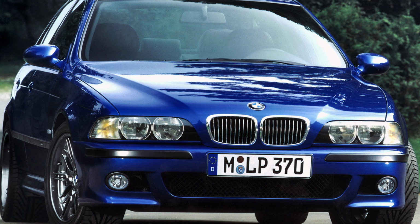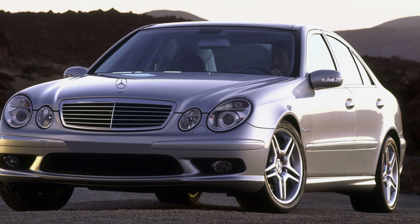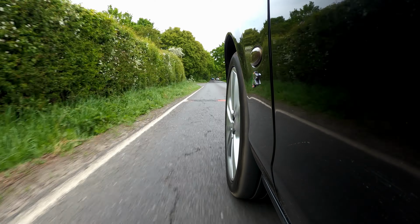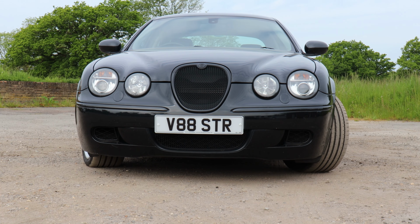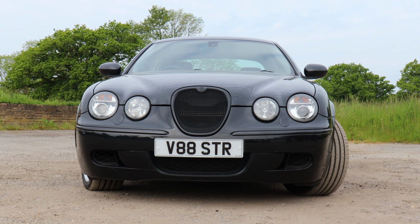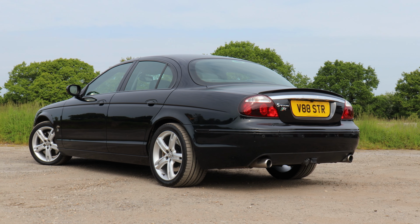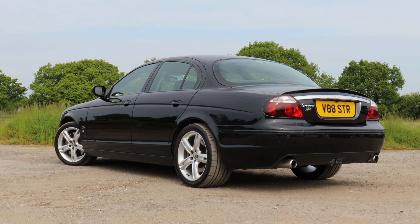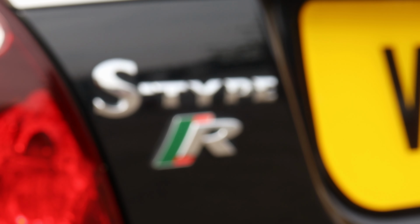But then Jaguar had a brainwave. They saw the success of performance variants of executive saloons, cars like the BMW M5 and the Mercedes E55. What if we do the same to the S-Type? Now, you can't change the basic shape of the car, but what they could do was refine it and revise it. So they adorned the S-Type with an all-new front bumper and rear bumper with more chiseled lines to it, a mesh radiator grille, new tinted headlights. Down the side we've got big side skirts, flared wheel arches and fat 18-inch wheels, and round the back a subtle boot spoiler, which all added up to create the Jaguar S-Type R.